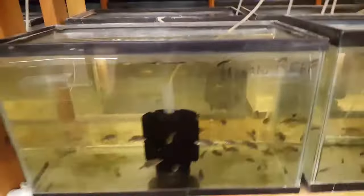So here we go, and little Mr. Cichlid Shack is coming out to hang out with you guys. As you can see, we have been doing lots and lots of breeding. We have lots of fry growing out, but you guys aren't here to see that. Let's get on to what we're here to see.